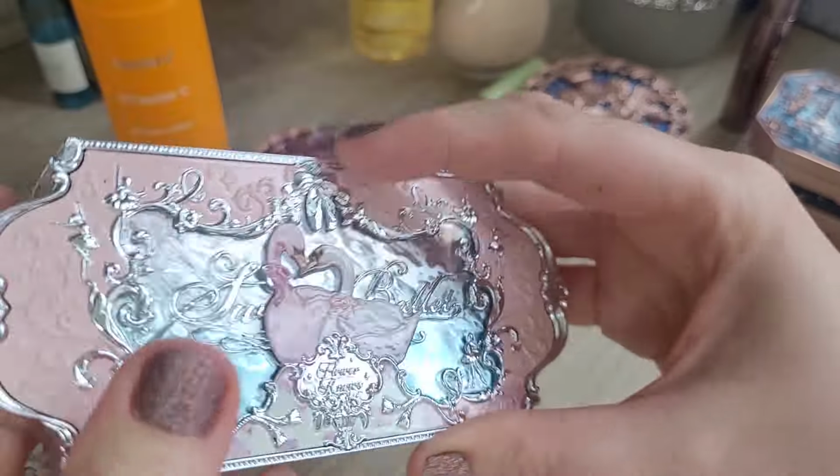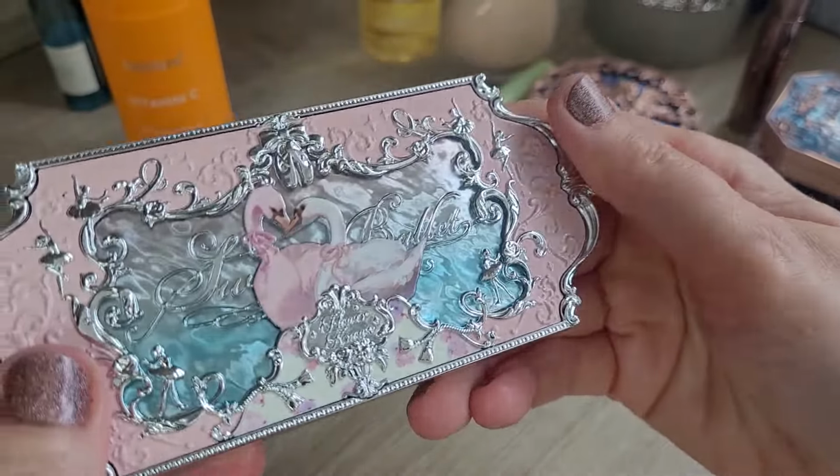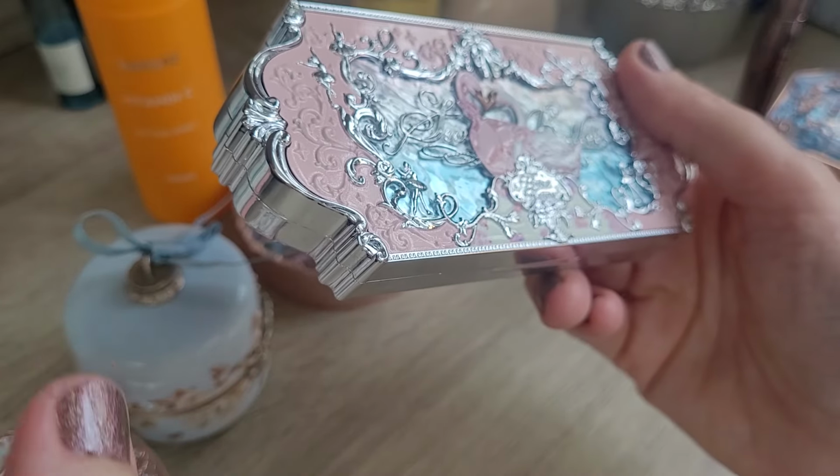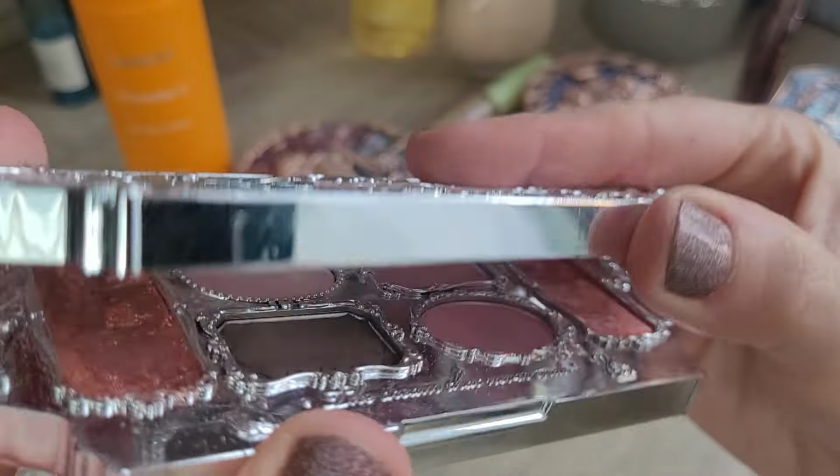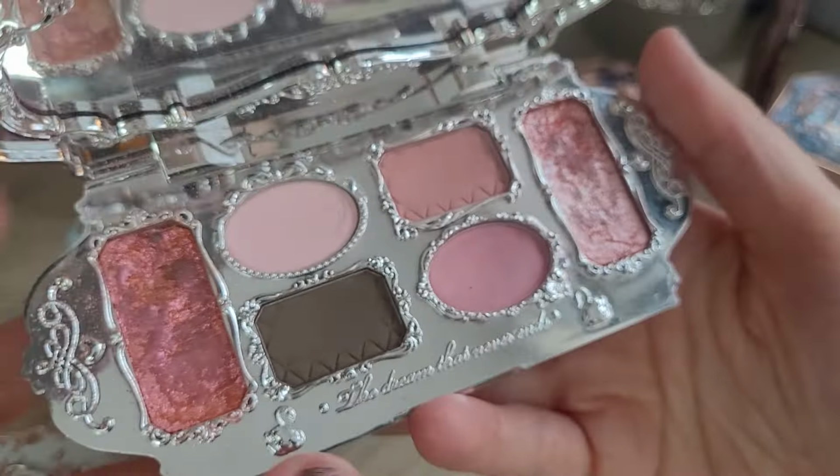As with all the other products, I'm really impressed with the packaging. I mean, daily use, well, nearly daily use. Maybe 2-3 days a month I might not wear makeup, but apart from that, it's holding up so well, so I'm really happy with that.